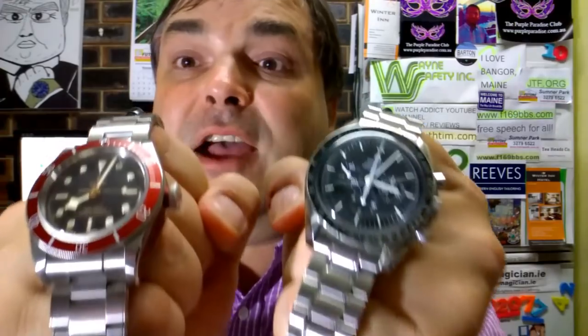The Tudor has a sapphire crystal. The Speedy has the halcyolite. Now, I normally say buy the halcyolite, but for newbies, they like the sapphire because of longevity. It's just a better thing for newbies.